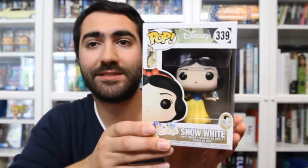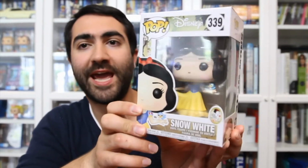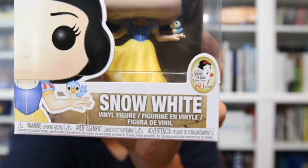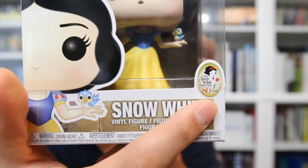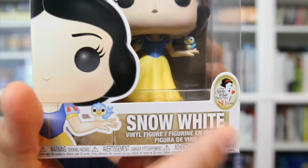This is the new release of Snow White. I've of course got the original Snow White they did. She's awesome. She's really cute. She's holding a little bird there in her hand. This is basically part of that Dancing Princess collection that they did a little while ago, because they never released Snow White. Now I know why, because they wanted to release her as part of this set here. If we look close down the bottom, there's actually a little insignia, which is 80th anniversary of Snow White. So it's an 80th anniversary collection.